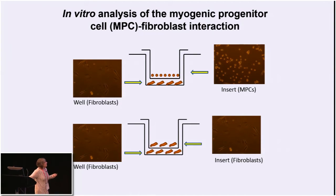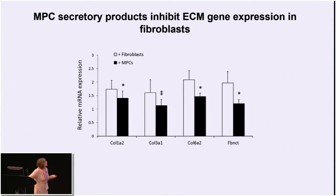isolate these fibroblasts after 24 hours of co-culturing and just do real-time PCR to look at extracellular matrix gene expression. And this is what you see: fibroblasts that have been co-cultured with MPCs seem to have a repression of collagen gene expression, as well as a number of other components of the extracellular matrix. So we think that the satellite cells and the activated satellite cells, or MPCs, in vivo are signaling to fibroblasts and regulating their extracellular matrix gene expression.